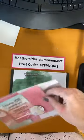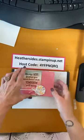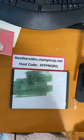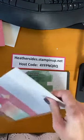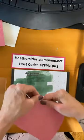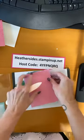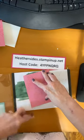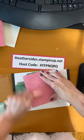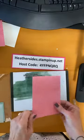Okay, so the next card we're going to make is this one, and we're going to actually use one of the card bases that was provided with this kit. So we're just going to fold this one. Oh, it doesn't look like the score line was very good on that, so I'm just kind of holding it and fixing it so now it's where I want it.